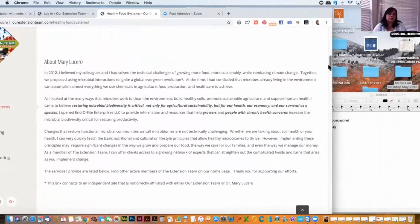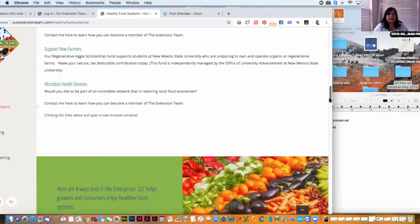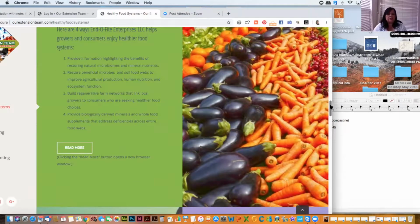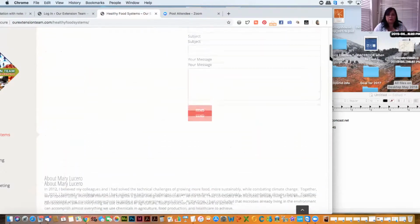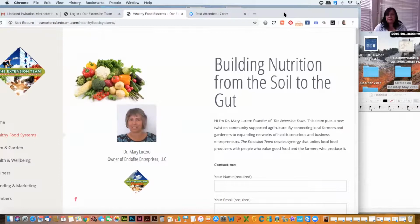Then we scroll down and you can see a bio of her that she provided for me. She also provided some other things that link back to her website if people are interested in online courses or the Microbes, Minerals, and Mindset podcast. Here's some information they could read that actually came from her website, and when they click read more, it will open up a new window in the browser and go to her website. So if you would like to provide these for me to extend your page, you can just email me that info and I'll get it up there. If you want to do it today, I'll get it up there today.